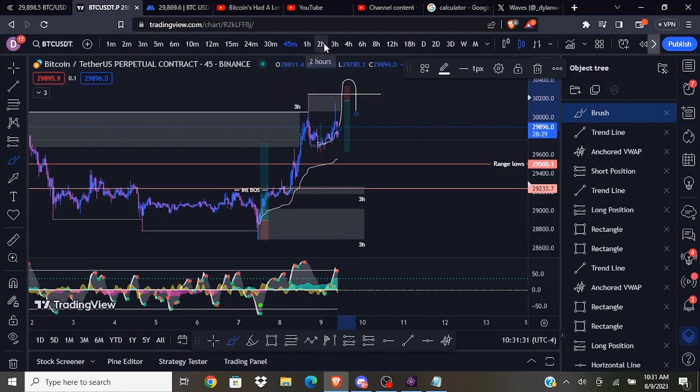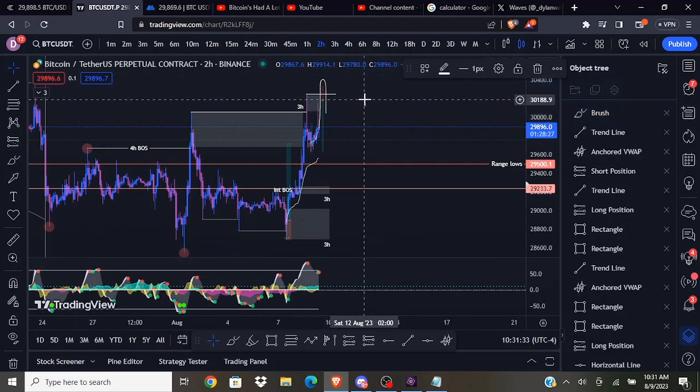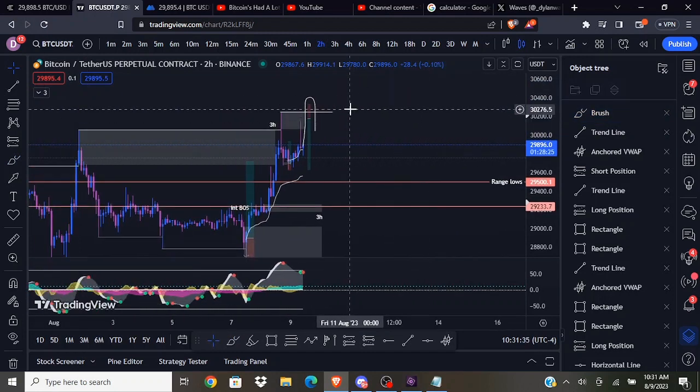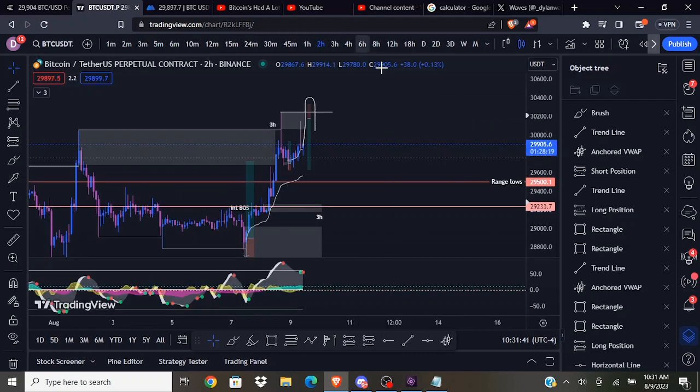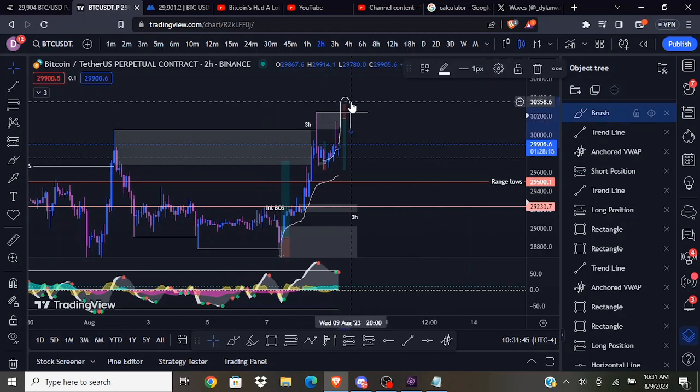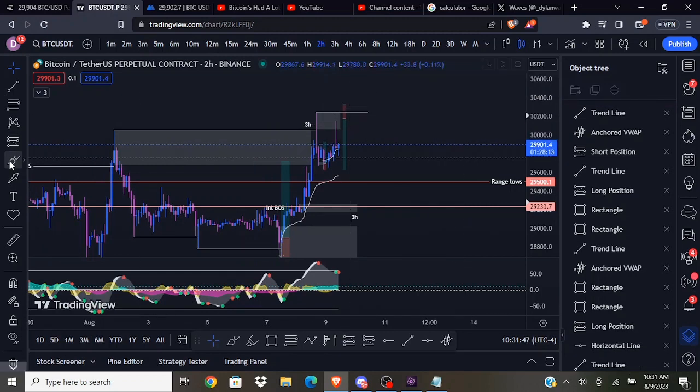I would probably say 4-hour would be ideal. Maybe you can start looking for 2-hour closes if they align. That would be great, which right now the 2 and the 4-hour will close at the same time in about an hour and a half. So it would be nice if we can get up there soon and close above there.